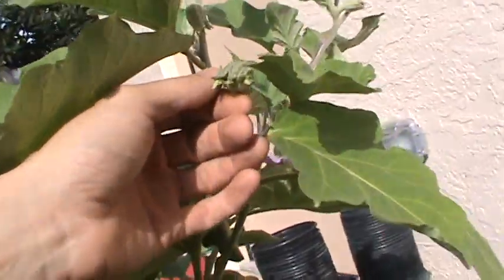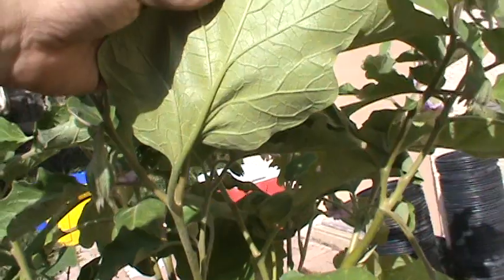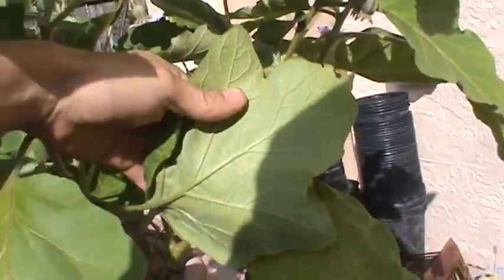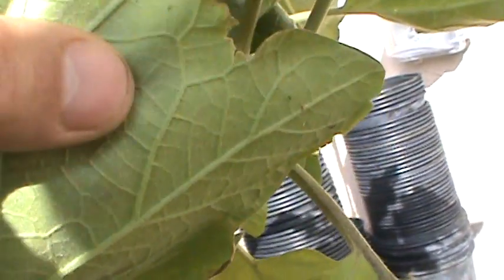Let's see here. I think this guy made it. I've gotten some pretty good fruit now, but I keep checking the bottom of the leaves simply because, see these little guys right here? I don't know if you can see them. Let me just, yeah, right there, those are little buggers. They will eat your leaves.